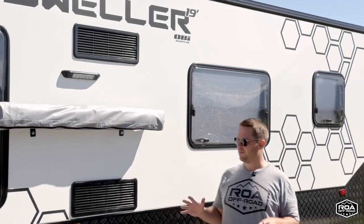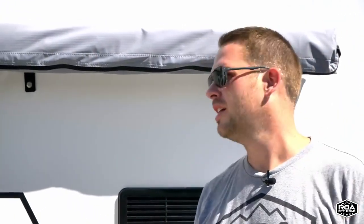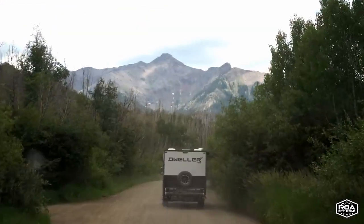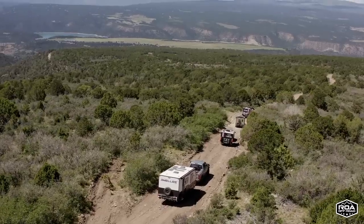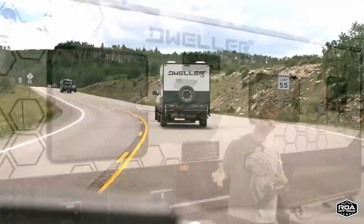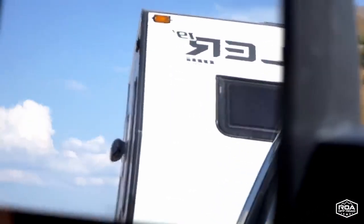So we have now been using this camper for going on almost 2 months. I've been to Colorado on a Roma adventure with it. I've taken it off-roading, racked up just over 500 miles towing it on and off-road. It actually tows phenomenally. The tandems always tow really well, but I didn't notice any type of sway. I've towed it with the 2500 Power Wagon and an F-150, and it's towed really, really well. So I'm happy about that.